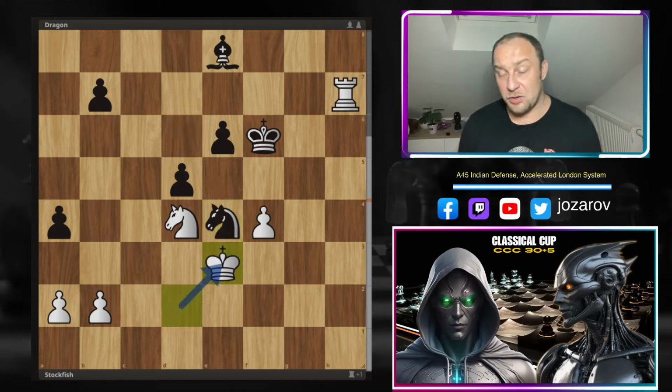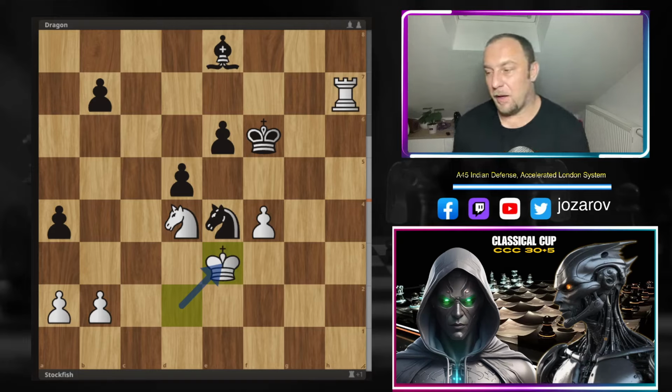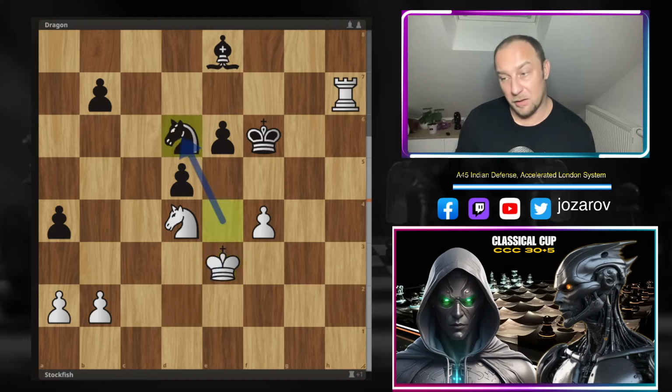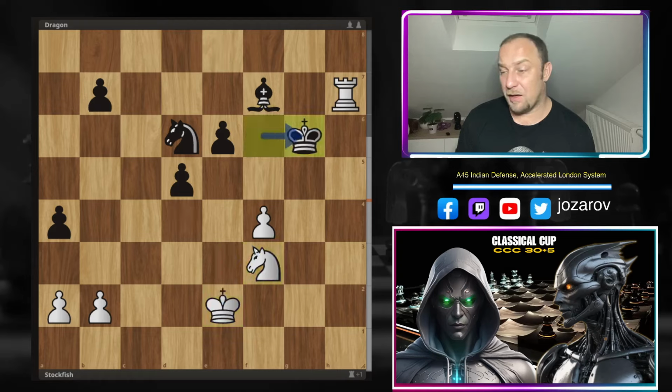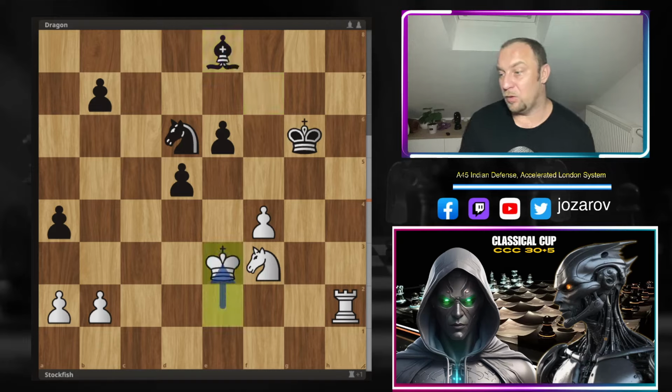Here we have a repetition. Stockfish doesn't see immediately the best solution here. Stockfish repeats moves, doesn't see really the optimal way how to make progress here. Dragon again repeats. Stockfish plays now king to e2, bishop to f7, and now knight to f3. Now again Stockfish has to step back. We have now bishop to e8, and now finally the king is getting closer to the action towards the center.